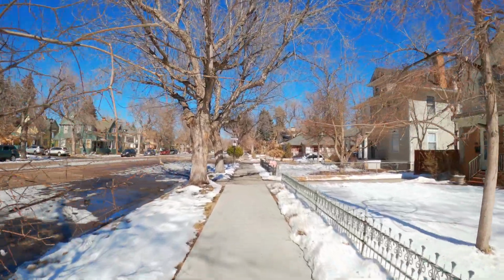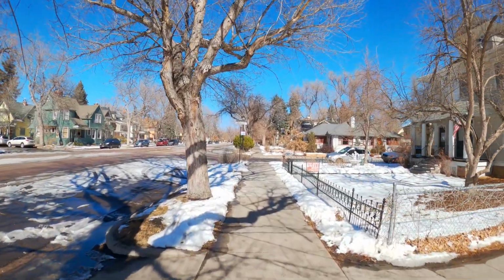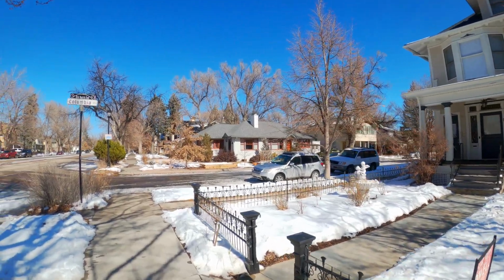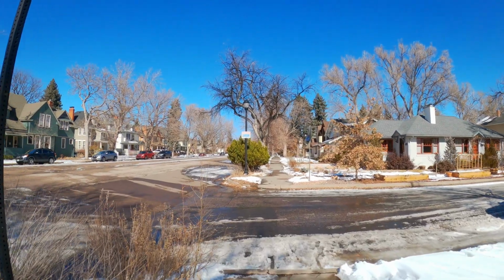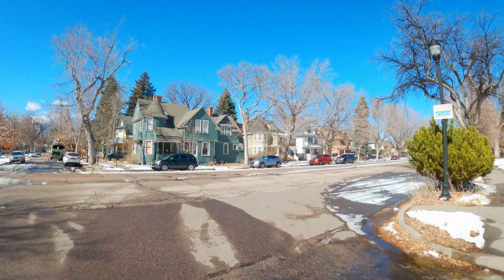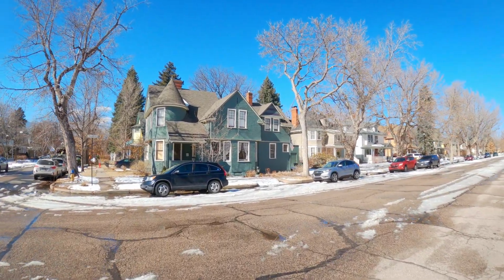Coming up to Columbia Street. This is for rent. Dwell Realty. I'll have to maybe look that up. It's 1341 Tejon. Let's cross over. These are some nice houses as well. Tree work being done.